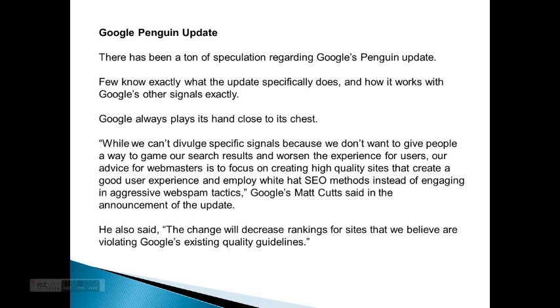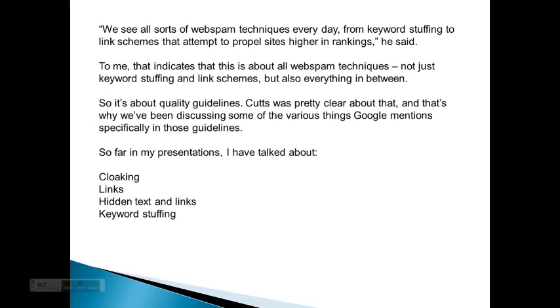He also said the change would decrease rankings for sites that we believe are violating Google's existing quality guidelines. We see all sorts of web spam techniques every day, from keyword stuffing to link schemes that attempt to propel sites higher in rankings, he said. To me, that indicates this is about all web spam techniques, not just keyword stuffing and link schemes, but also everything in between. So it's about quality guidelines. Cutts was pretty clear about that, and that's why we've been discussing some of the various things Google mentioned specifically in those guidelines. So far in my presentations, we've covered cloaking, links, hidden text and links, keyword stuffing.